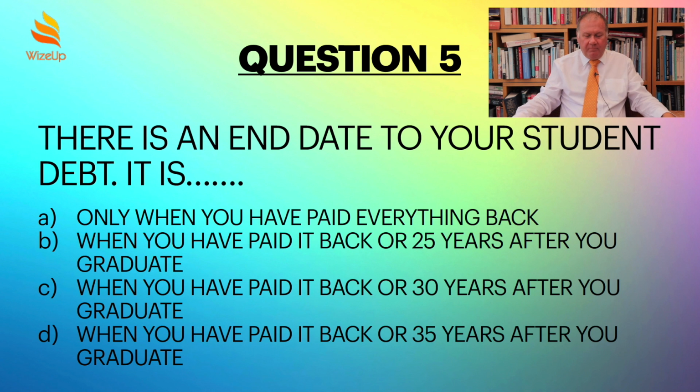Question 5. There is an end date to your student debt. Is it A, when you've paid everything back, that's principal plus interest? B, when you've paid it back or 25 years from the date of your graduation? C, when you have paid it back or 30 years from the date of your graduation? Or D, when you've paid it back, or 35 years from the date of your graduation. So which one of it is it?